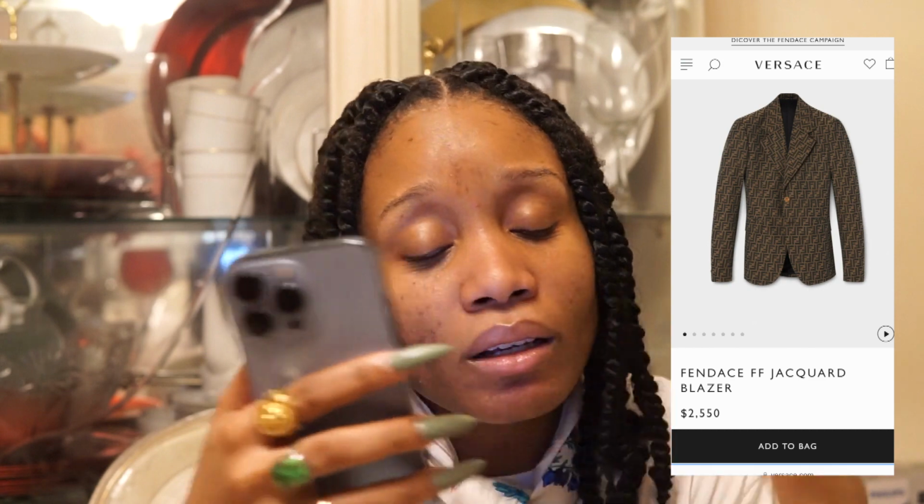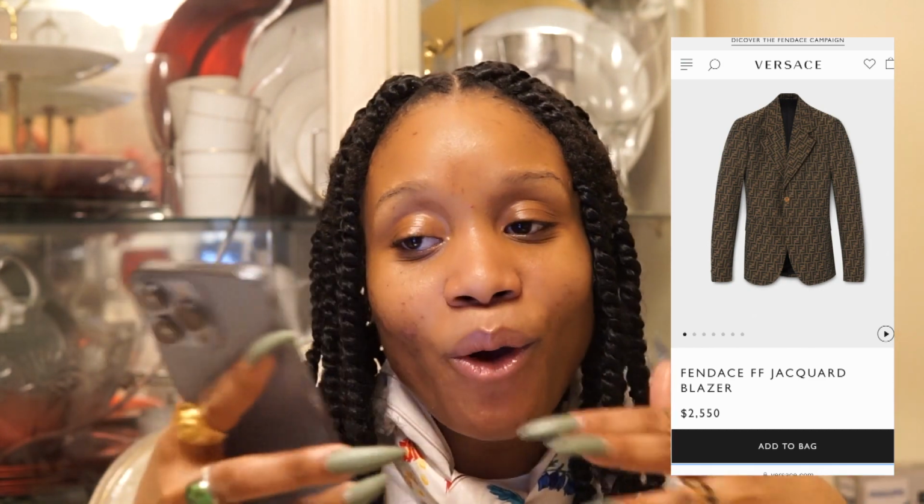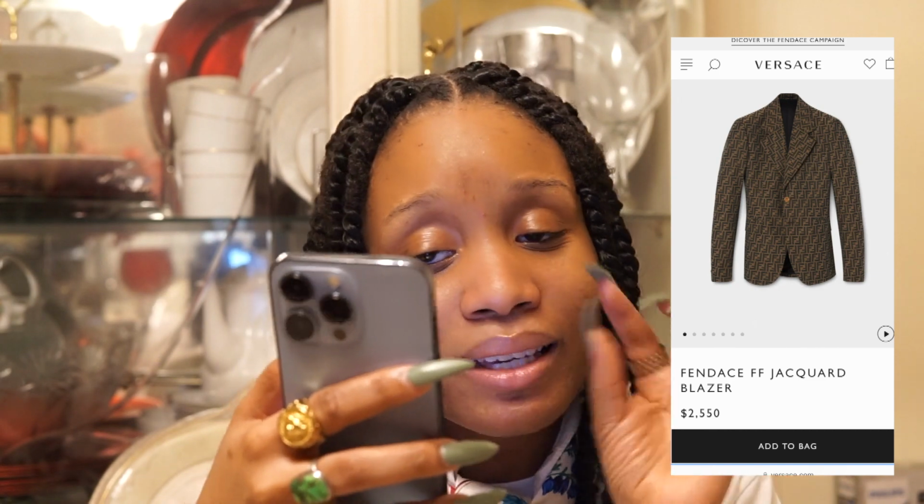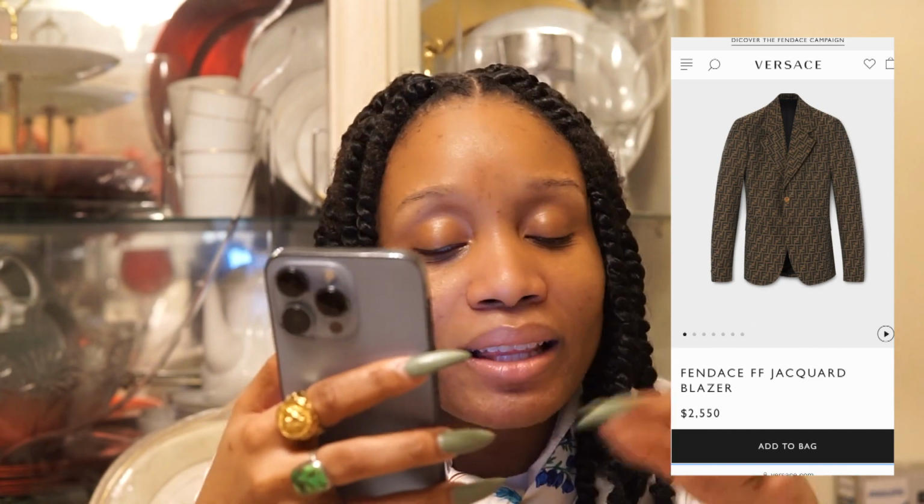You could do an all black look, throw that on. All white look, throw that on. All brown look, throw that on. Denim jeans with a white tee, throw this on. Wear it with the pant and the blazer.